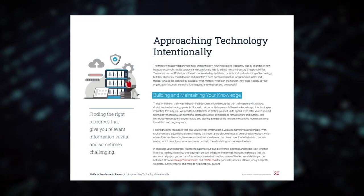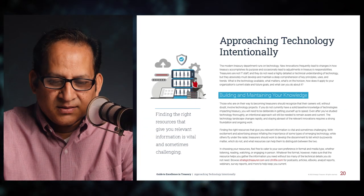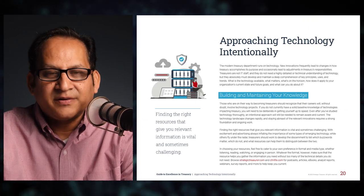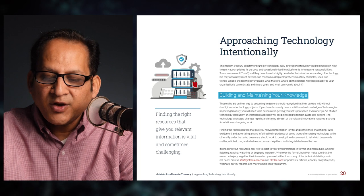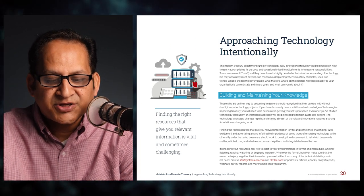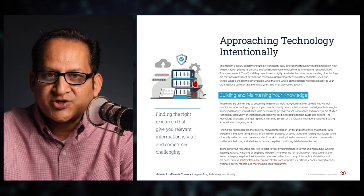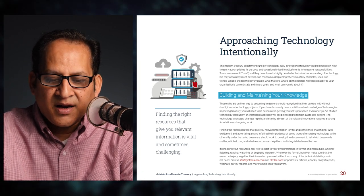Section 9, Approaching Technology Intentionally. The modern Treasury department runs on technology. New innovations frequently lead to changes in how Treasury accomplishes its purpose and occasionally lead to adjustments in Treasury's responsibilities.